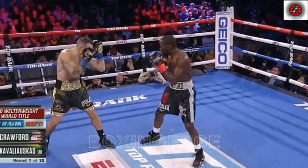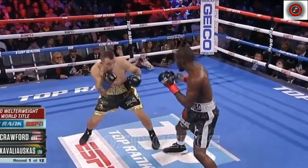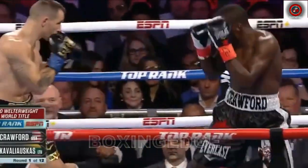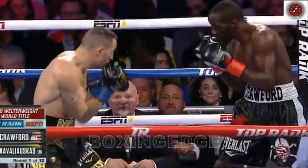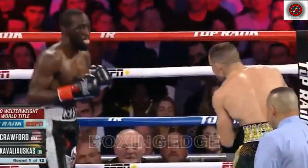I think Kavaliauskas is waiting because he doesn't want to overcommit and get caught by Terrence Crawford, that left hand in that left-handed stance. That's exactly what he's doing, and he just took the jab downstairs on Crawford. You rarely ever see guys go to Crawford's body.